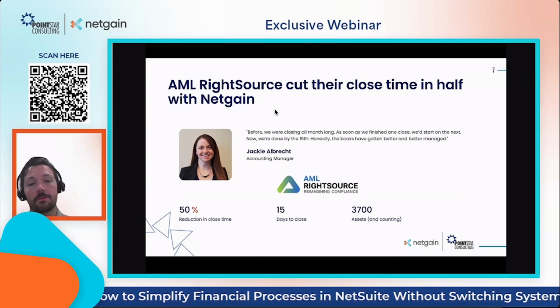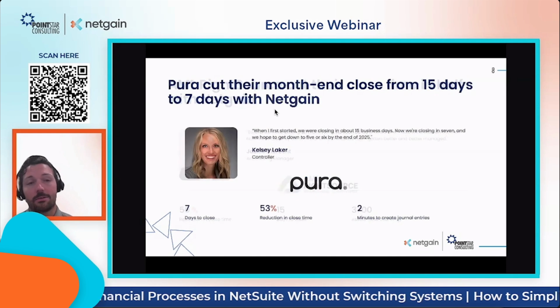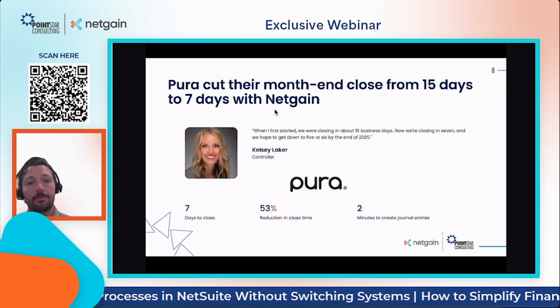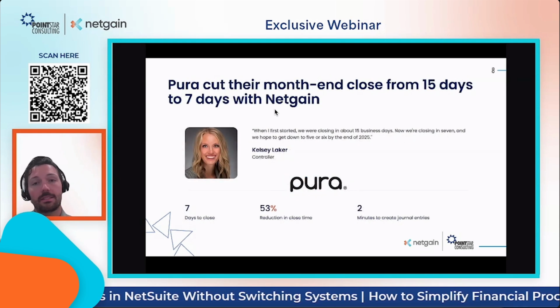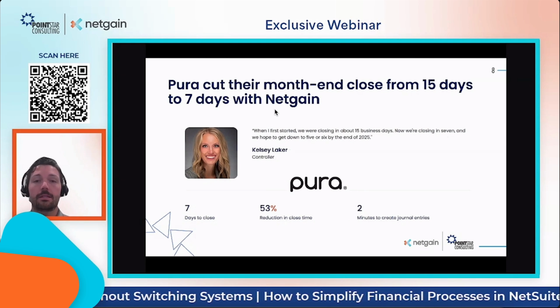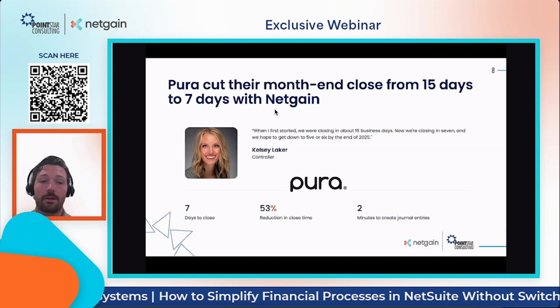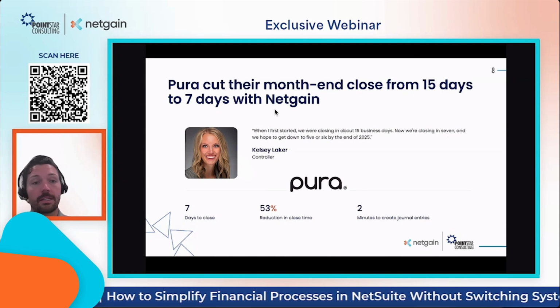Our close process is much faster than that. We can still help enhance that. Another example is a company called Pura, where their close process before using NetClose was a little bit more advanced. They were closing it in 15 business days, maybe a little bit shorter. And then upon adopting NetClose, they were able to reduce it down to 7 days.